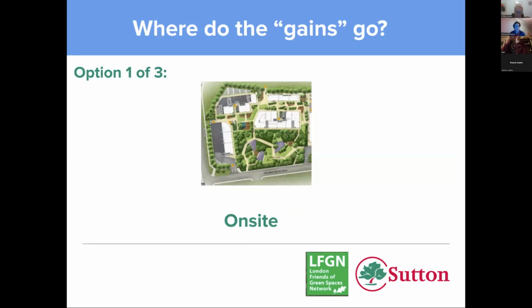So, for example, there are essentially three scenarios. Ideally, the habitats will be on site. That's generally the preferred option because you're essentially avoiding or minimizing impact and protecting the high quality habitat. But in some cases, that's not possible. But this is the preference.